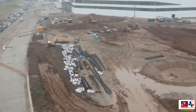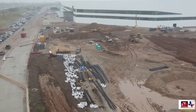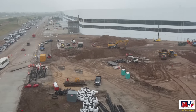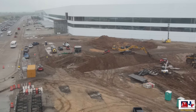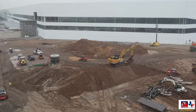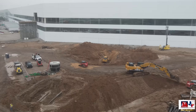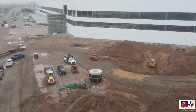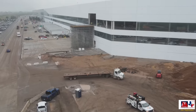But up near the southwest corner of the building, we see more trench work going on as well, right next to that raised black groundwater well. And also near here, you can see some of the excavation work that's going on. It looks like there's some pipes in that small excavation, sort of in the middle left of the screen, and then another very large excavation being done closer to the building. So very interesting as they continue to prep this side for that construction.